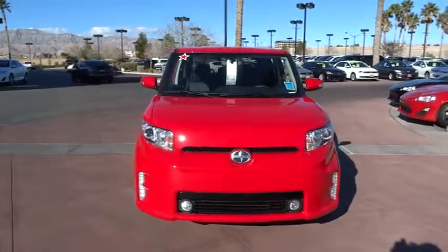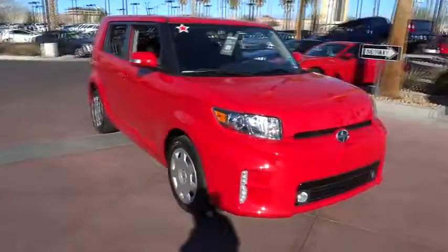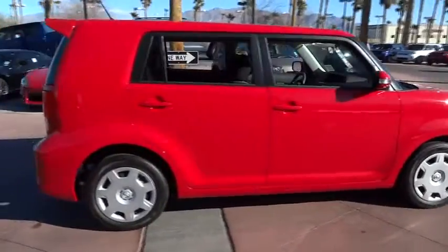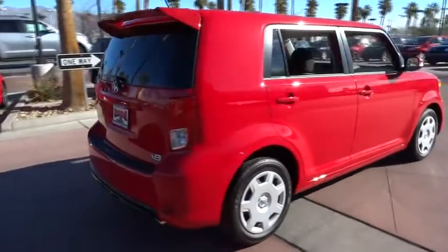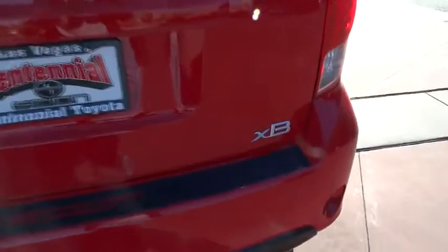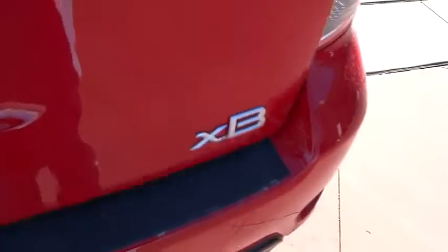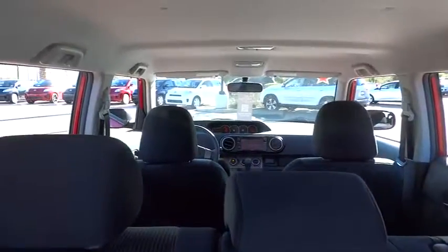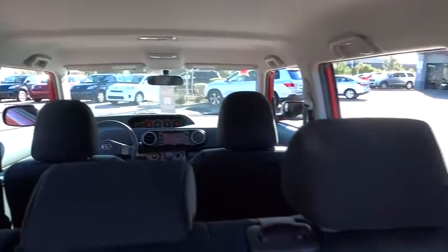The 2013 Scion xB, built under the Toyota nameplate, has almost single-handedly shaped the market for the boxy, city-driven vehicle. The xB offers exceptional cargo space for a vehicle of this size. Combined with the nimble acceleration and Toyota reliability, this vehicle will prove itself time and time again and is priced below $20,000. This vehicle has less than 100 miles.